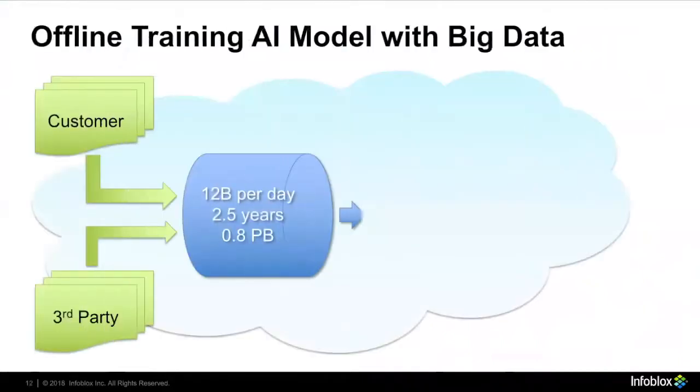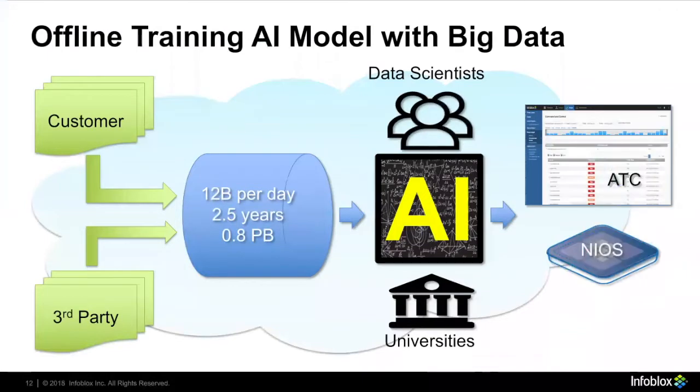Once you have a network, the key to making this work is the data. At Infoblox, we have data coming from our large number of customers and also from third parties. In total, we have about 12 billion DNS queries every day. We have collected data over 2.5 years, so in total we have about 1 petabyte of data.